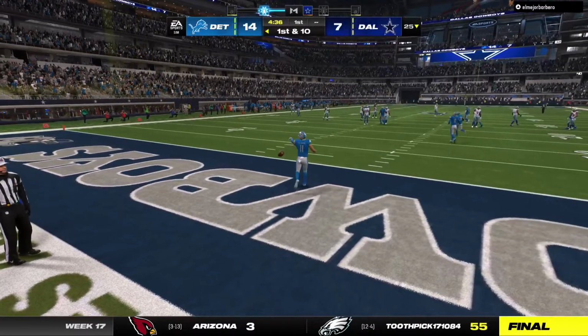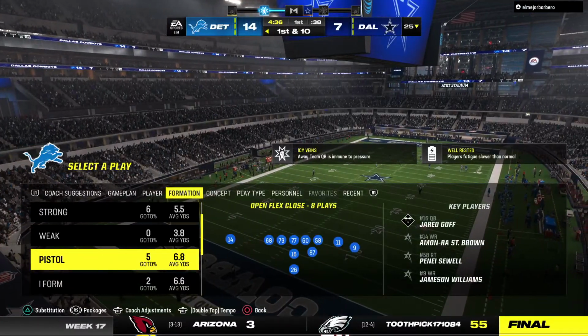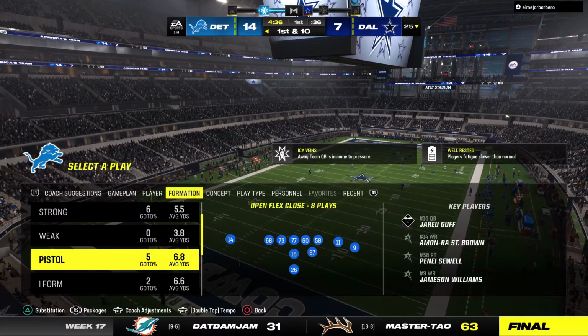And we will not see an attempt to match that return touchdown, as this will be a touchback and bring it out to the 25.